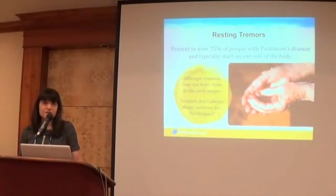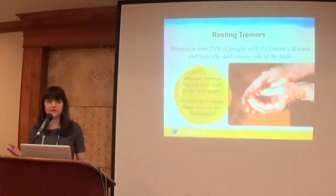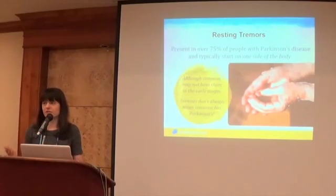And tremors affect the majority of people with Parkinson's. Usually it starts out again on one side, but eventually people can have tremors on both sides of the body. Typically this is a rest tremor that does not interfere with function, but sometimes the tremor can be more severe and it can affect writing and dressing and other activities.